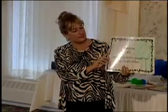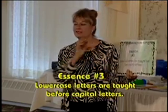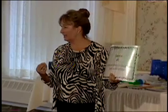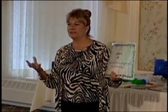Our third essence is lowercase letters are taught before capital letters. Now, this is another thing that we've always taught capital letters first. When I look at children's clothing, even babies, and I look at baby bottles, the letters, the toys, everything's written in capital letters because that's been the tradition. We are a capital letter society.